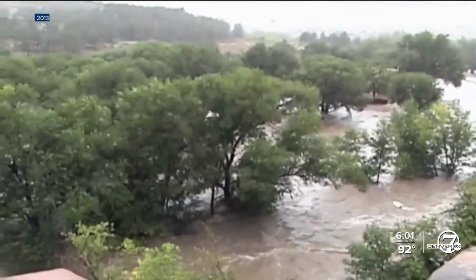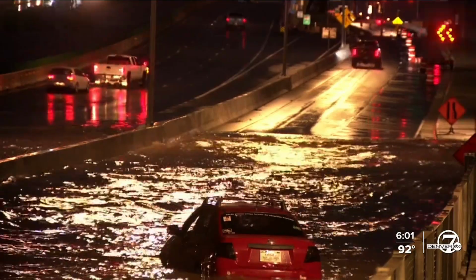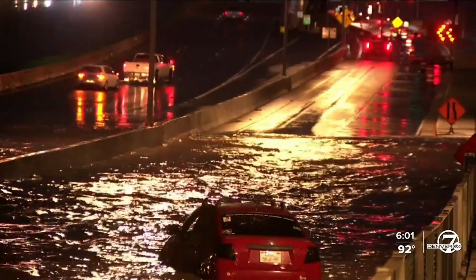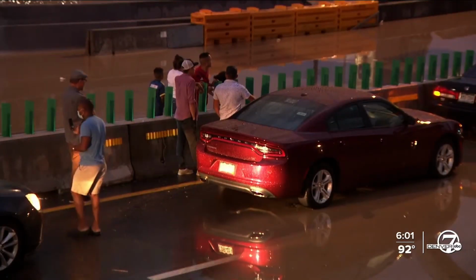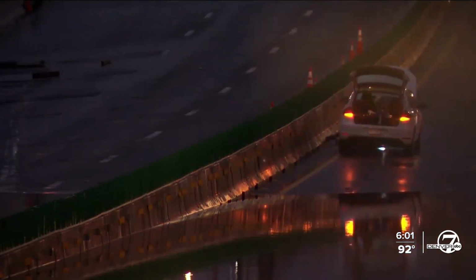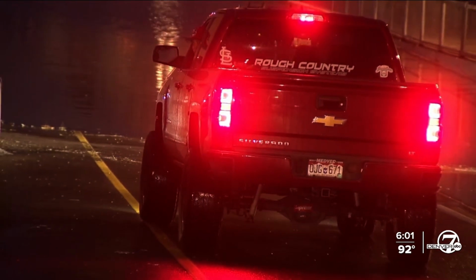NOAA scientists are now working to factor climate change into those storm predictions, but it doesn't matter what the actual number value on that storm was. We know that we need to be more proactive and we need to go after the truly worst case scenario, and you kind of bump in that direction. So between climate change and our changing infrastructure, it might be time for cities and states to prepare for more than a 100-year storm of the past.